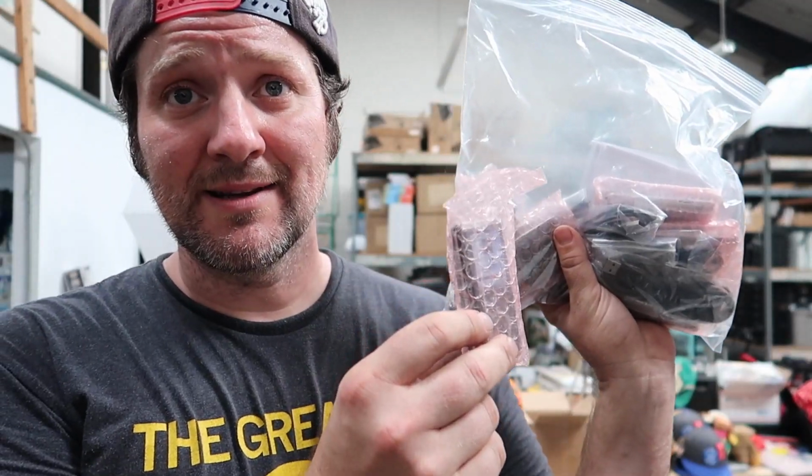Brand new Sansa MP3 players. These are a little bit vintage, and I have like 20 of them.